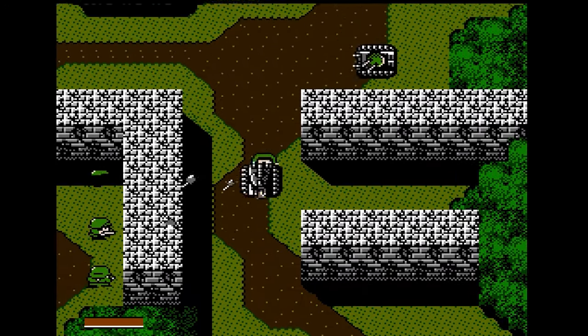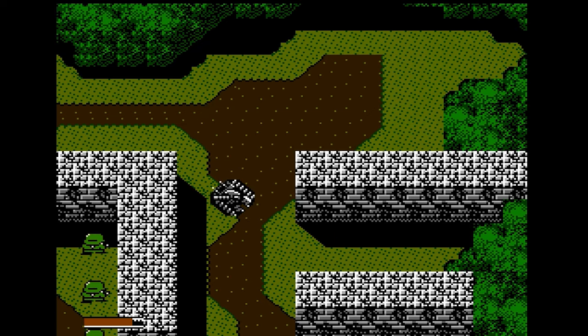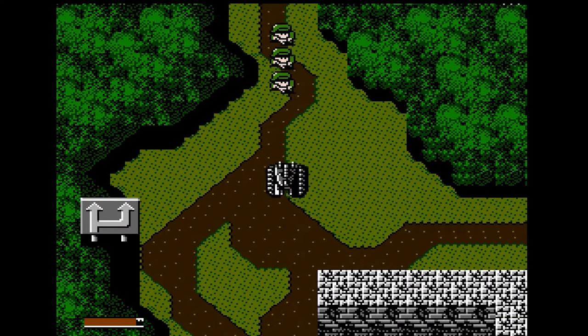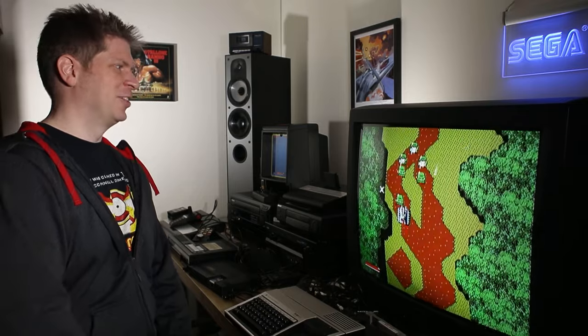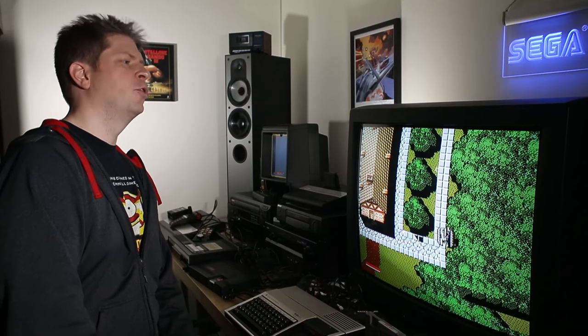What I like about this game is that it's a lot like Ikari Warriors, but all about the tank. And that gives it a unique challenge, because you can fire directly in front of you with the machine guns, but you strafe with your tank turret. It takes some getting used to. Crush! Crush! Crush! Whoa, landmine! We'll go over here.